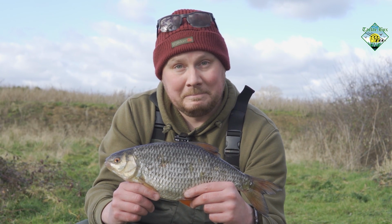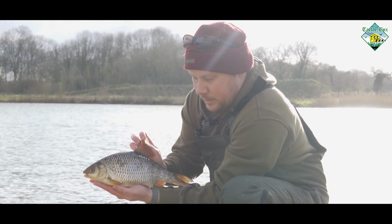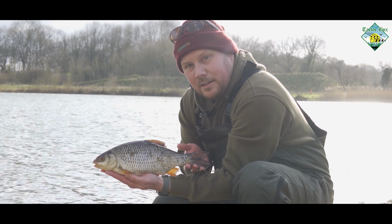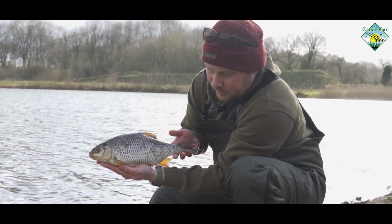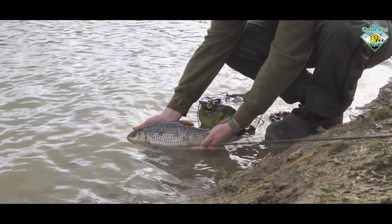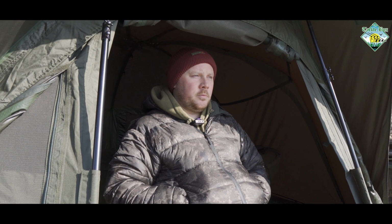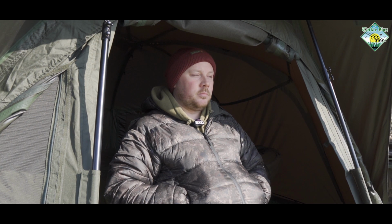Take that. Let's try and get another one. Right, so this is the first 2-pound roach I've ever had, and hopefully the first of a few we get in this session. This shows it. So all we've got to do is fish it simple. Absolute immense fish, biggest roach I've ever seen on the bank, and biggest one I've easily caught to date.